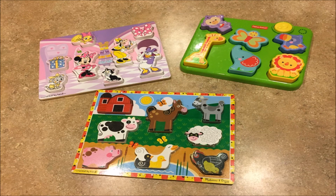And then Jordan has outgrown these puzzles. These are baby puzzles, and I just don't think we need that many. So I listed these 3 for $10. Met someone at a park to sell those.